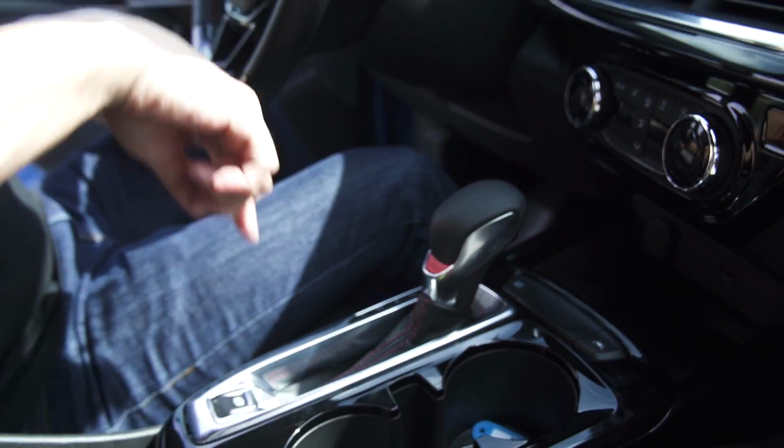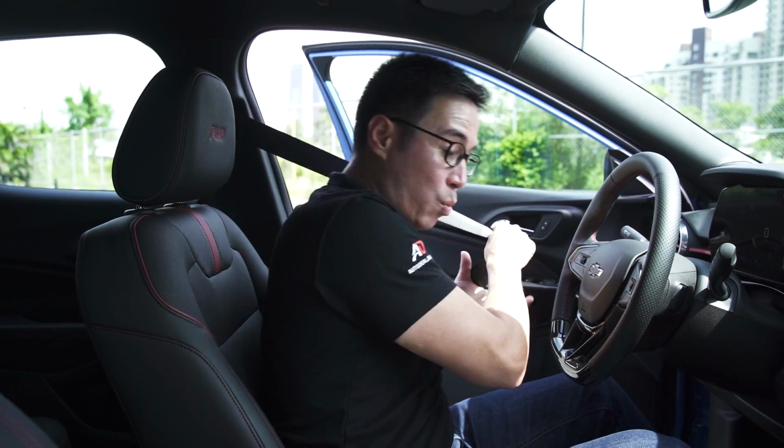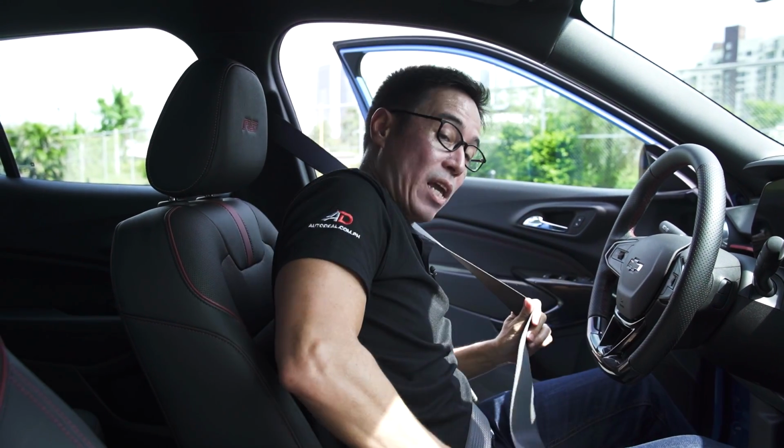And I want to put the transmission into drive as quickly as possible and tell you what this car feels like on the road by going on a short drive right now.